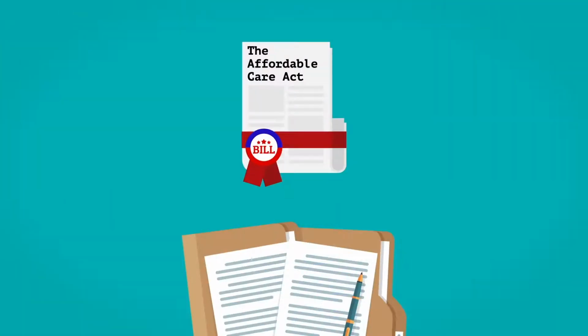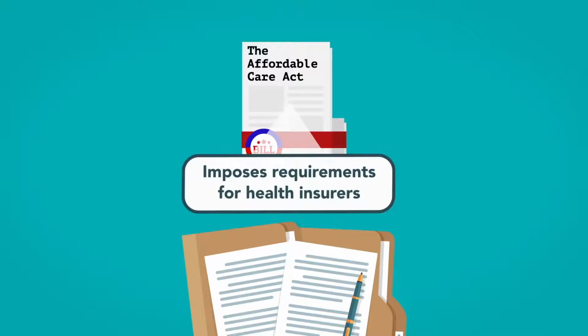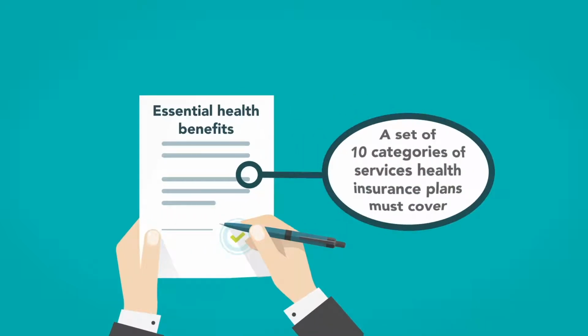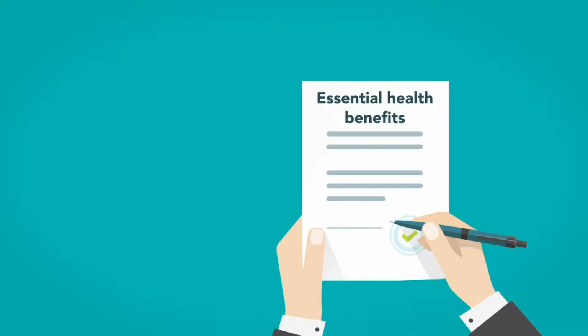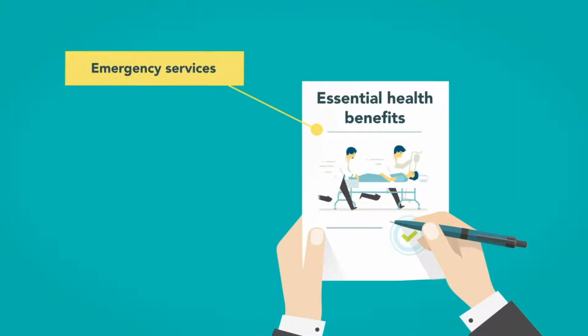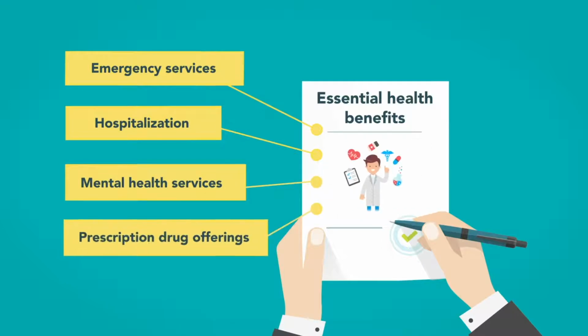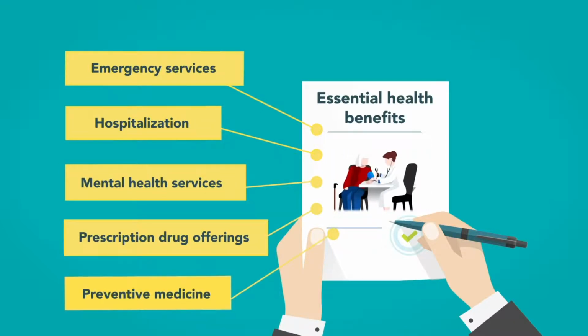The Patient Protection and Affordable Care Act imposes requirements for health insurers. It provides for essential health benefits, a set of 10 categories of services health insurance plans must cover. These essential health benefits include emergency services, hospitalization, mental health services, prescription drug offerings, and preventative medicine.